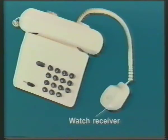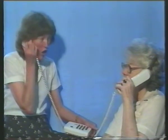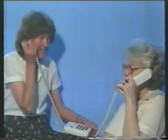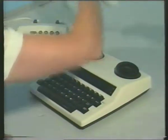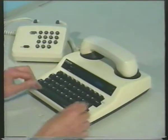Certain telephones can be supplied with an extra earpiece. This is called a watch receiver. This allows a person with normal hearing to listen and repeat the words so the deaf person can lip read and then reply normally. Alternatively, a hard of hearing person may find it helpful to use the two earpieces together. There are several types of text telephone available for people who are too deaf to use an ordinary phone.